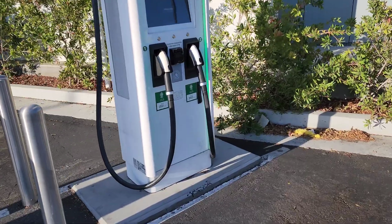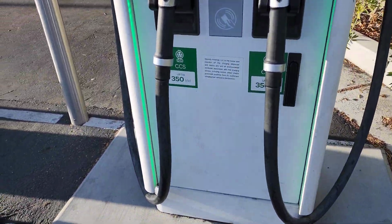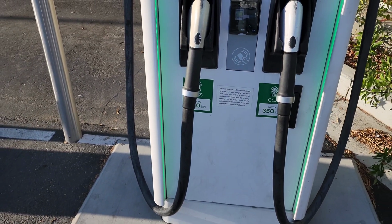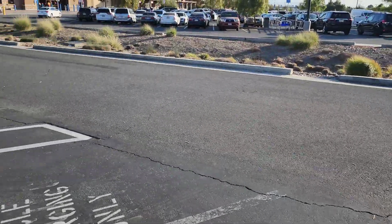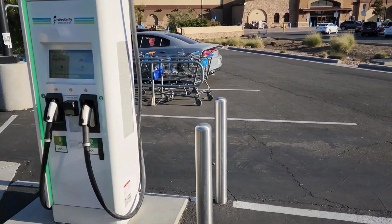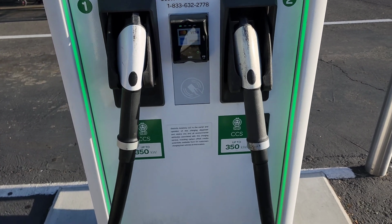But in case it's towards the front, see, you have these ones. But what's cool about these ones is that these are 350 kilowatts. So if you have those newer Hyundais and the EV6, and I believe some Audis, they charge up to, I'm not sure if I'm wrong, but I believe they charge up to 200 or 300 kilowatts, something like that.